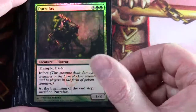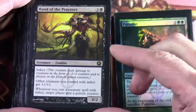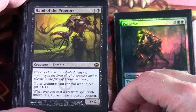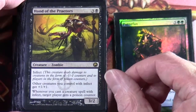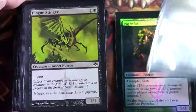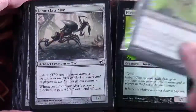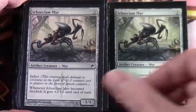There's a foil Putrefax in here, and there's a Hand of the Praetors as the other rare. In fact, to me this looks like an Infect Lord, because it's saying other creatures you control with infect get +1/+1. Whenever you cast a creature spell with infect, target player gets a poison counter. And so, not surprisingly, the rest of the deck is full of infect creatures, some of which have flying, some of which don't, but have other abilities on them.